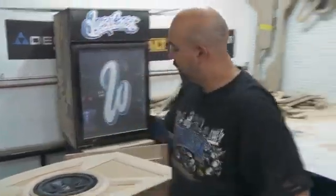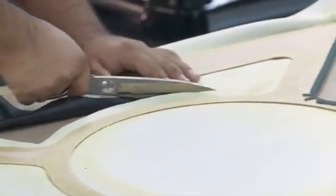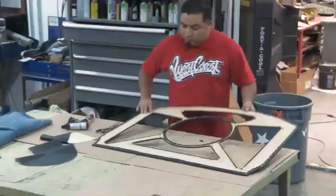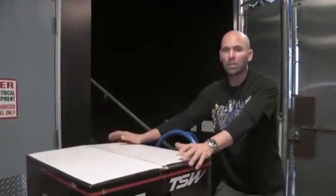Cool. It's off to paint. We just got the wheels for the Geek Squad car. Now it's time to get them off and get them painted.